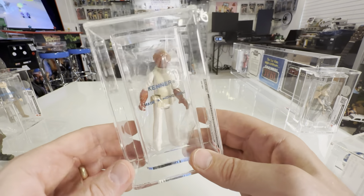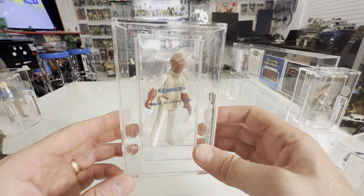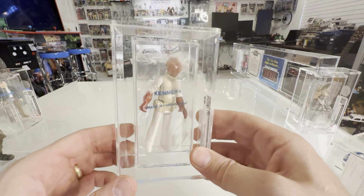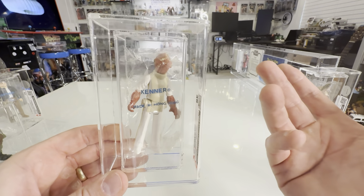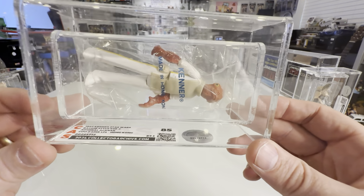And there were lots of these available to purchase with the box and all the inserts. They were just too much money. People were selling them for more than what they're actually worth. And so I settled on this baggie. I think I got this baggie for like $65. And it ended up at an 85. So what a steal for this.